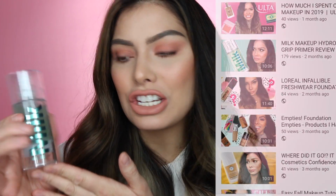This primer initially intrigued me by the packaging. I had seen this multiple times in Sephora. Each time I really wanted to pick it up and I finally took the plunge. I love it because it's such an innovative, I love the green color. It's not too feminine, it's different. It's not outrageously expensive, it's $30.